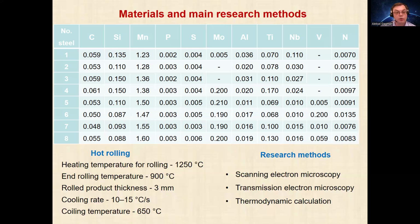Steel ingots of all compositions were heated to 1250 degrees centigrade and rolled on a reversible rolling mill into strips 3 millimeters thick with a rolling end temperature of 900 degrees centigrade. After rolling, the strip was cooled in an air stream with a cooling rate of 10 to 15 degrees centigrade per second to 650 degrees. Then the strip was placed in a furnace heated to 650 degrees, kept for 30 minutes, followed by cooling with the furnace, simulating the cooling of a roll.